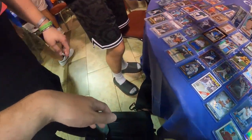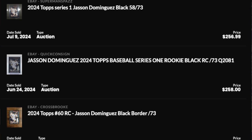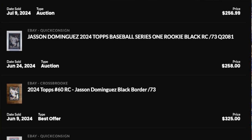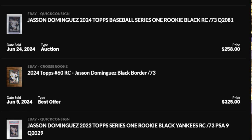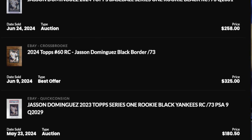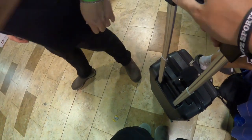210. Sure. I was really after this Jason Dominguez and wanted the Jose Ramirez as, I guess, a throw-in to the deal, but he had that priced at 180 or 190. I can't remember exactly which. Immediately in my head I thought, man, that seems kind of cheap. And what I'm guessing is that he was basing it off of this PSA 9 sale that happened back in May for 180. He marked it up a little bit from there, but if you look at all the raw sales, this card definitely is going for more than that 180 mark. I don't think that raw should be less than a 9, so I'll gladly take it at that price.